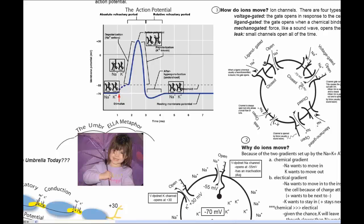If for some reason the voltage would change up towards the positive, and again I wrote plus 30, but it could be as little as minus 55. Well, now that positive charge is not as attracted to the inside of the cell. The gate slides out a little bit and the channel is open so sodium can come in. That's how voltage-dependent channels open.